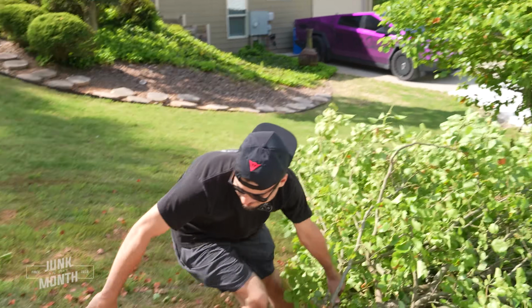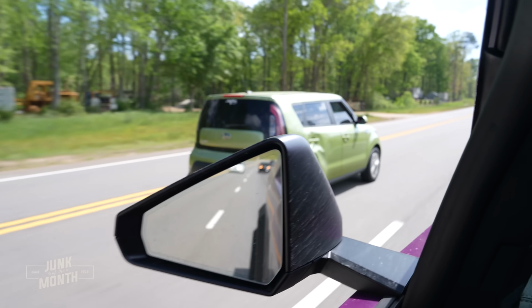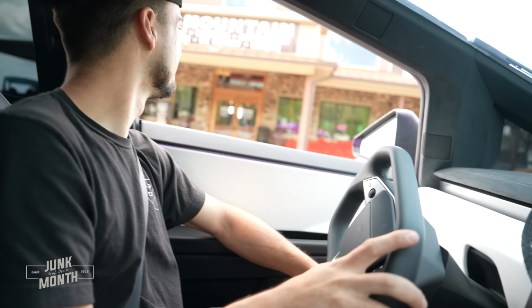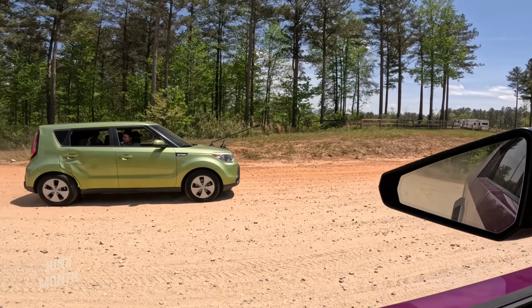To the off-road park. About the finest off-roading vehicles. Yeah, we're gonna park both of them out front so they can see them plain and clear. Two off-roading tickets, please. We have arrived.